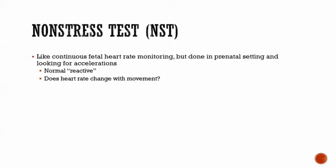But you're just doing it in the outpatient setting, and there probably aren't contractions happening. All right, so you do a non-stress test. What the normal or reassuring result is, is a reactive result.